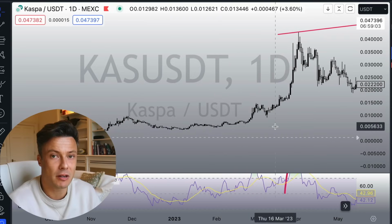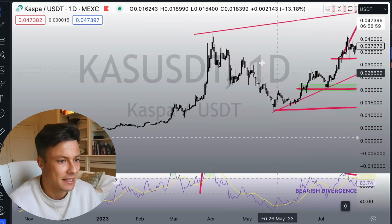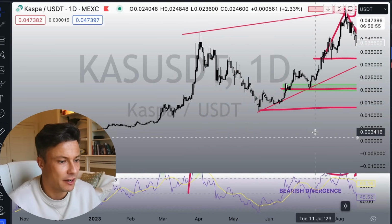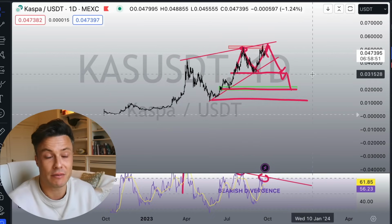And look, Casper's done it before, guys. It rallied all the way up last time, up 6x. It gets a pullback, all the way down 75%. So wouldn't it make sense that if we get another pullback of around 75%, it could be reasonable? So yeah, it's more than likely that we will get a solid pullback in Casper. And what does that mean for you?